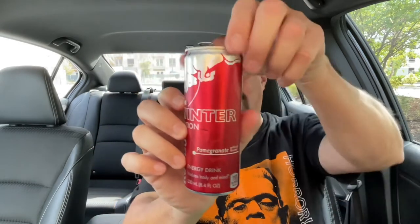And then that sour cherry kind of comes in the back, the back notes of that, gives it a little bit of a sour kick, a little tartness. This one is definitely better than the one last year, that Arctic Berry. I wasn't really crazy about that.